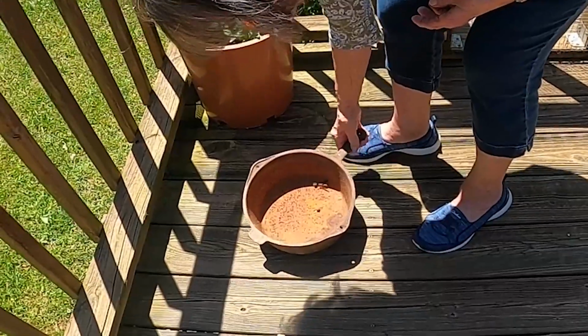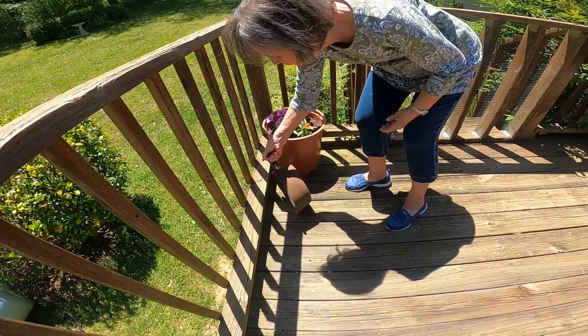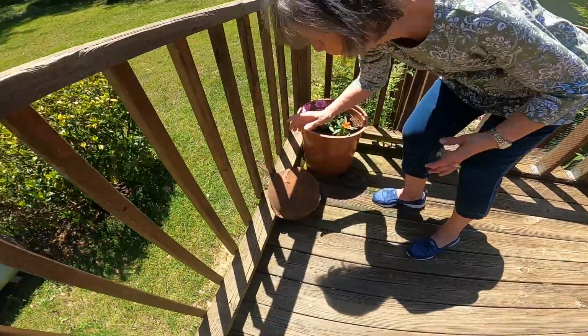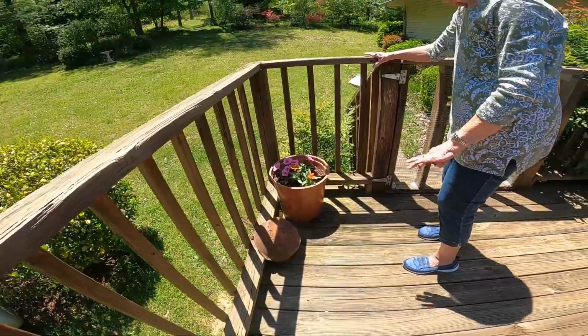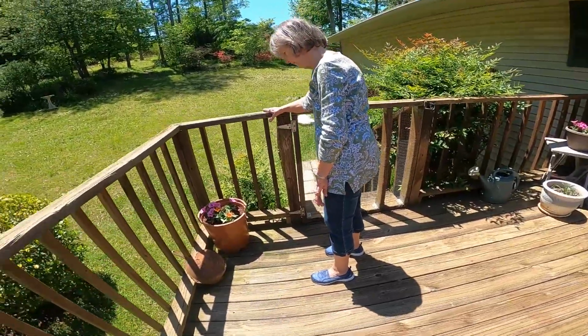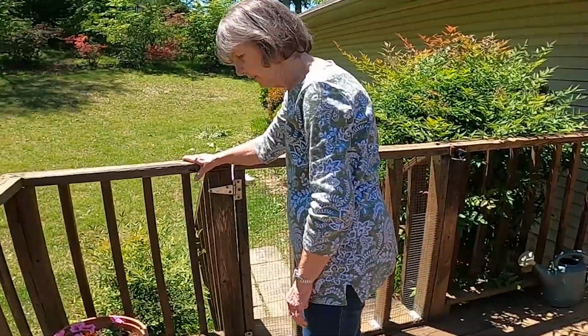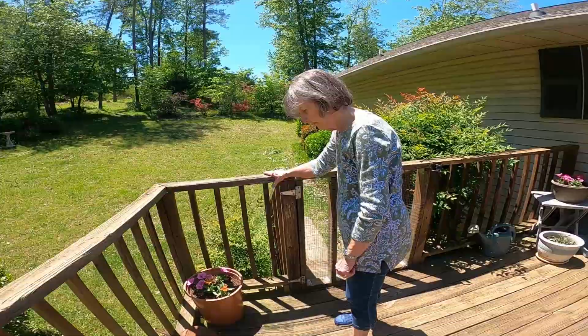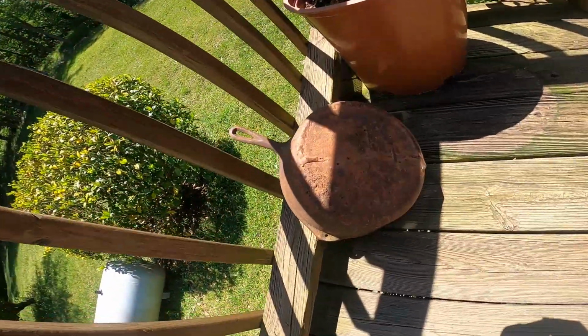Well, watch out, oh, there's a wasp. Whoa, whoa. Yeah, you get it. You get out of there, buddy, because I'll swell up. Stay away from my grandma. Yeah, he's under there.